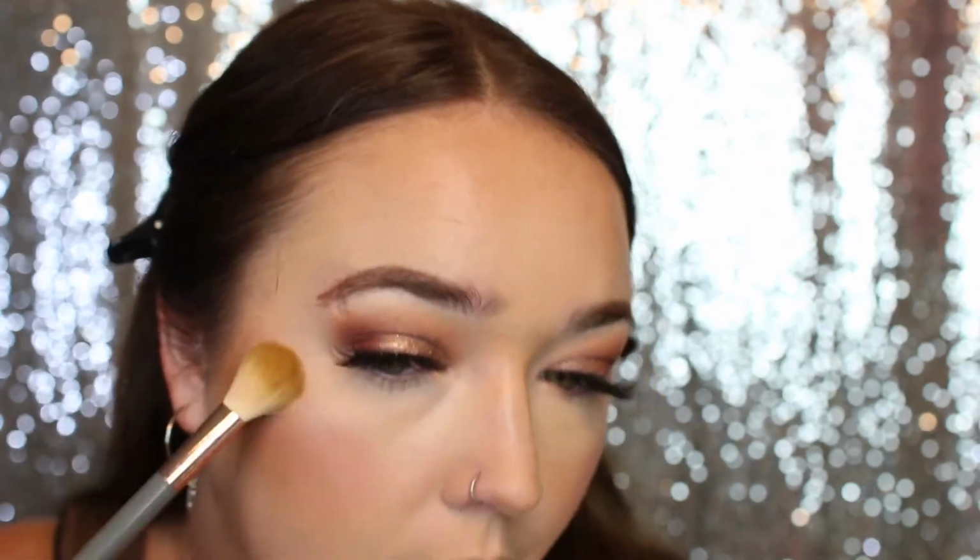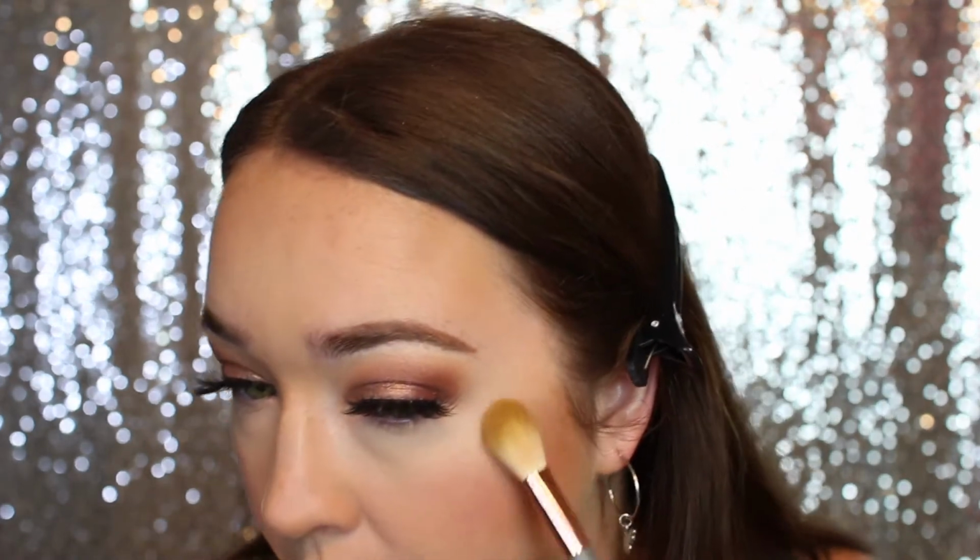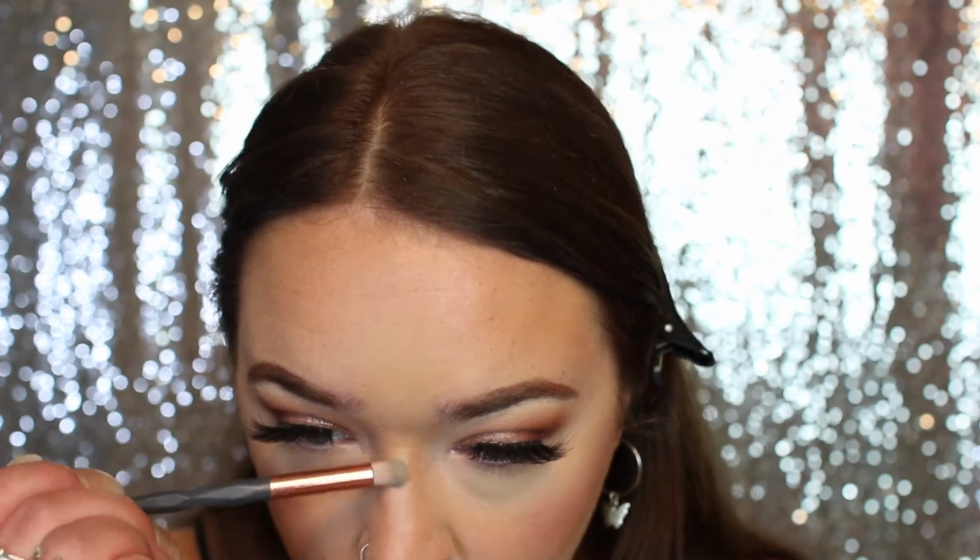And then I am going to take the other side of that palette, and we're going to actually try to highlight with it. Okay, so this is like a really soft kind of setting powder highlighter. It doesn't actually really look like a highlighter. It does give like a soft, super soft glow, but nothing crazy. I always take a small pencil brush to highlight my nose. So I'm going to use that shade right here on the inner corner of the eye.